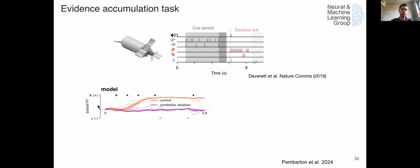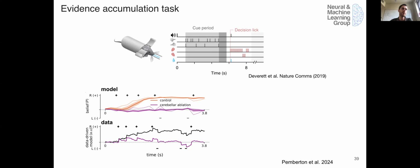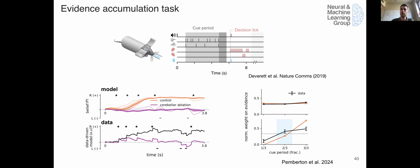Here I'm showing you the belief of the model towards licking right versus licking left. What you can see in the control is that because it's getting more evidence towards right, it believes very early on that it should be licking right. But if you ablate the cerebellum, you completely lose this ability because you forget what you should be doing. And that's what they see in the data in this Deverett et al. paper. They see a very similar effect when they optogenetically inhibit the cerebellum: a huge drop in the ability to remember which way to go.